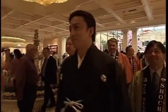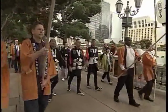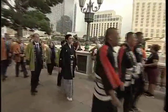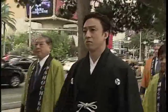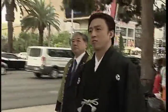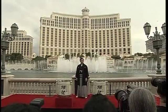Somegoro walked in a parade inside and around the hotel where the performances will be shown. Somegoro said he wanted to convey the power of this Japanese performing art, to show that the kabuki tradition lives on. Shochiku, the entertainment company which is organizing the event, said it wants to raise the international profile of kabuki.